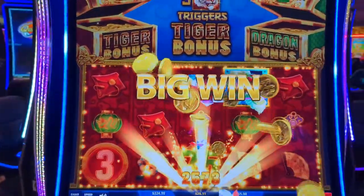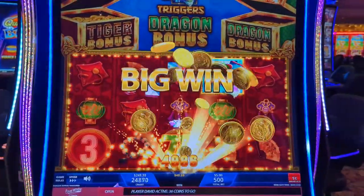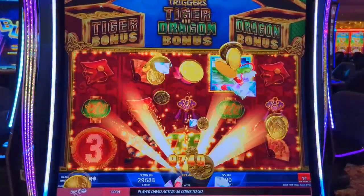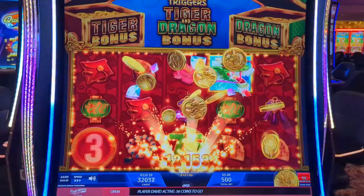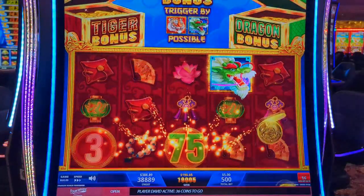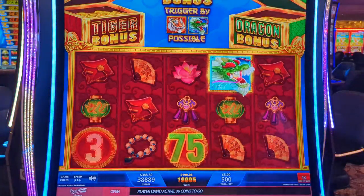Hit the trifecta. We got the bonus. We have now literally hit every bonus. We've hit the tiger and the dragon. What a great start. Yeah, I definitely like this game. I do like this game. Almost, we're up a double to 388.